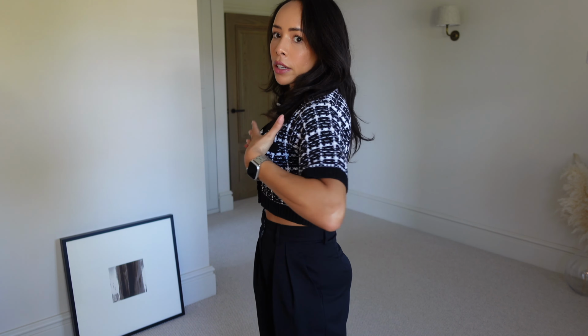This is $27.99. This is a size small, and for reference, I am normally an 8 or 10 in a top. The reason I'm an 8 or 10 in a top is I'm blessed with a small waist as part of my style, thanks to my mum. Thank you mum up there. But I also have a slightly large chest, so I am between an 8 and a 10. But this is a size small.